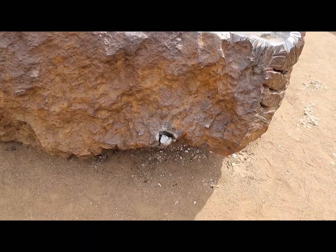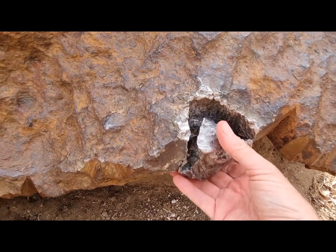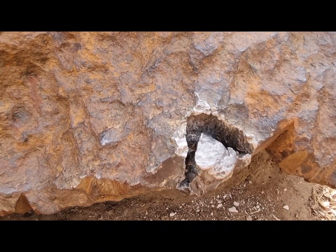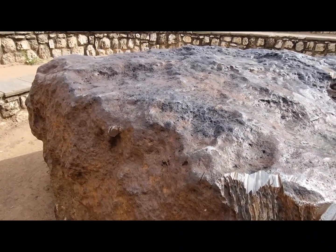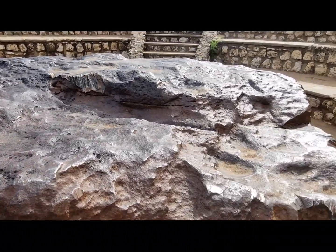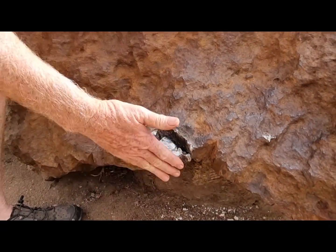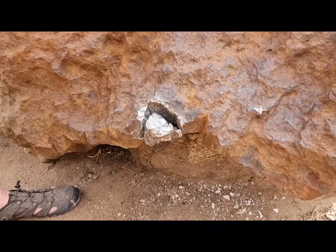It looks like this little piece here somebody tried to cut off more recently and was stopped. I'm sure everybody would love to have a piece of the meteorite until there was nothing left. I am content.